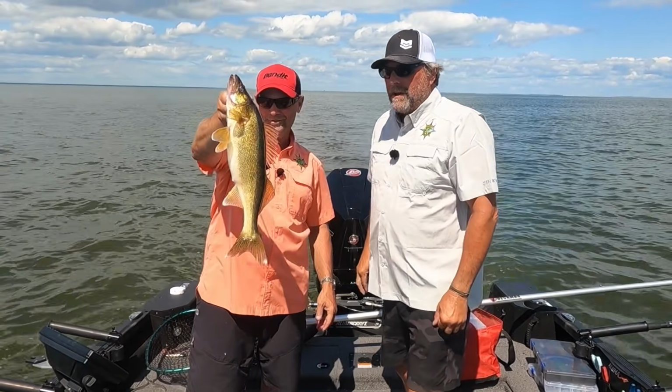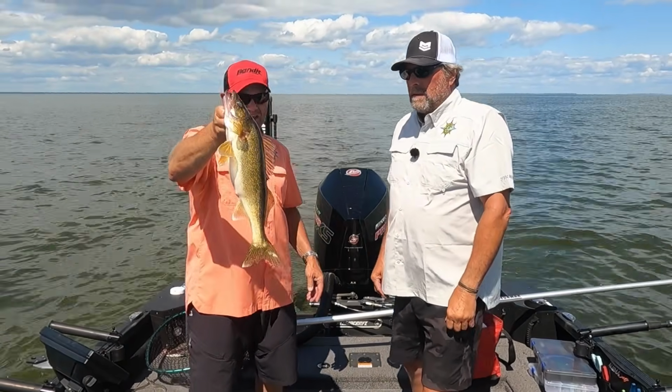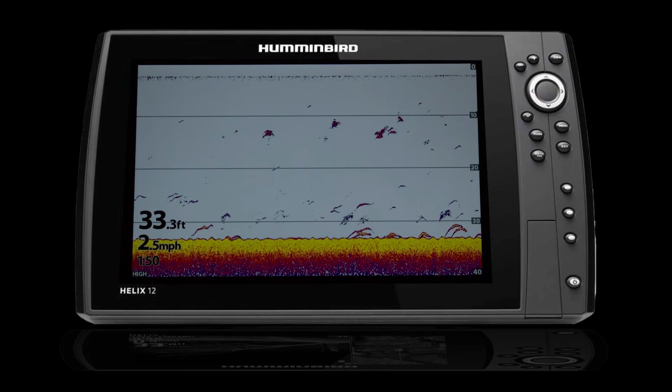Beautiful fish we're getting today. That's an awesome fish. This fish isn't even 20 inches, but the weight behind a fish like this is just crazy when they're eating this good, and you can see it on the graph. You can tell they're eating like kings. Speed though, that triggered that bite.